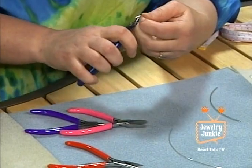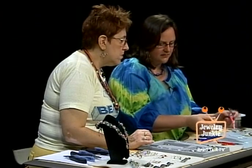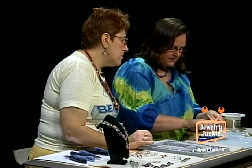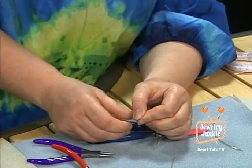And then I'm going to trim it, and I am going to tuck it in so that it doesn't snag on anything. So just do that, and I can tweak it a little bit. There we go. Now, for the spiral part.